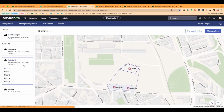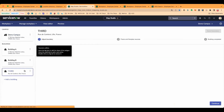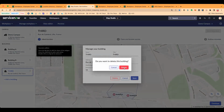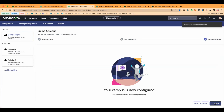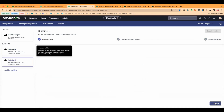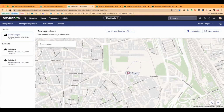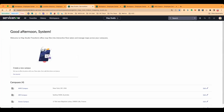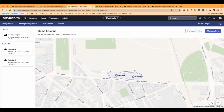So I just want to remove it. Go to the campus list. And that's it. You can see when I remove the building, the boundary of the campus changes. Again, it works in both ways.